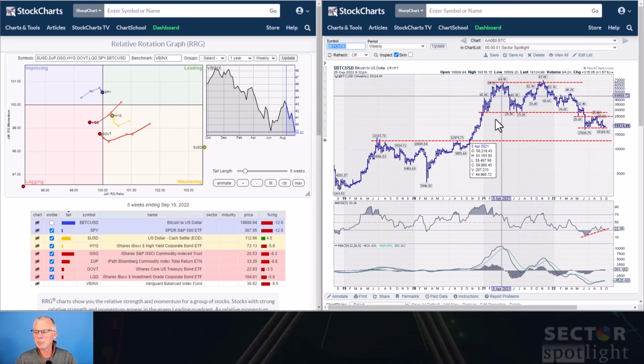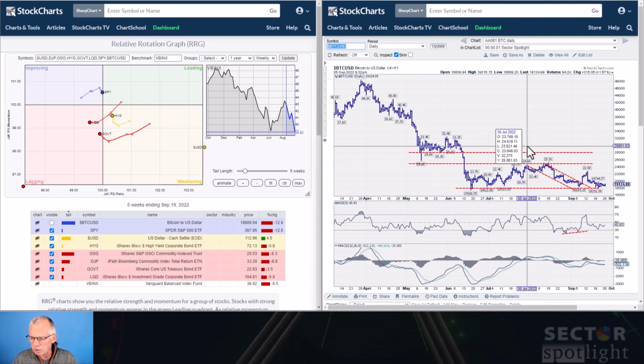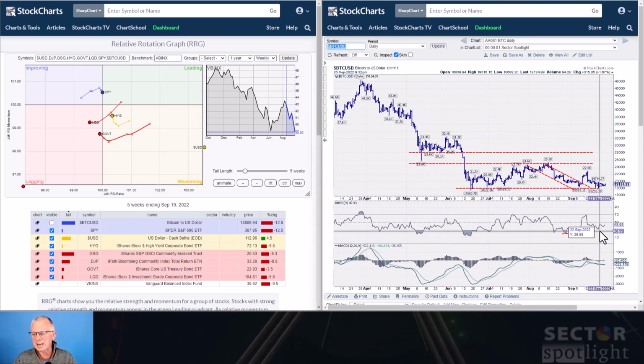Bitcoin is a little bit different. That 18,000 level is still in play. It's still holding up. And the longer it's in play, the more important it's going to be. And you can see that there is a potential positive divergence building up on that weekly chart for Bitcoin. And if we look on the daily version, then we can see that in more detail.